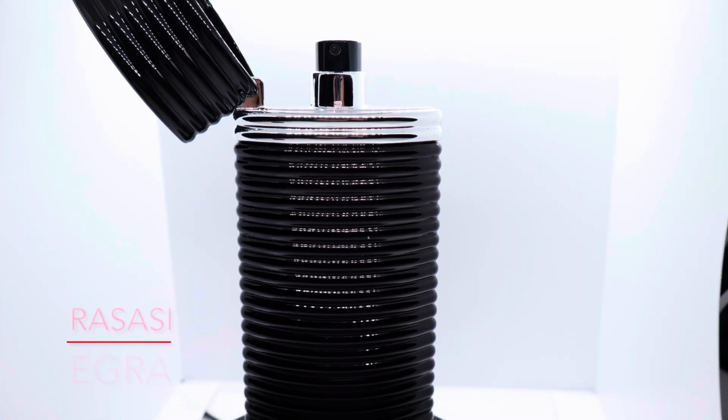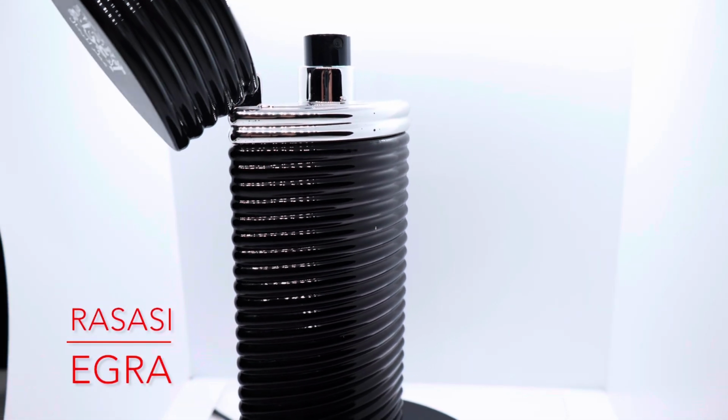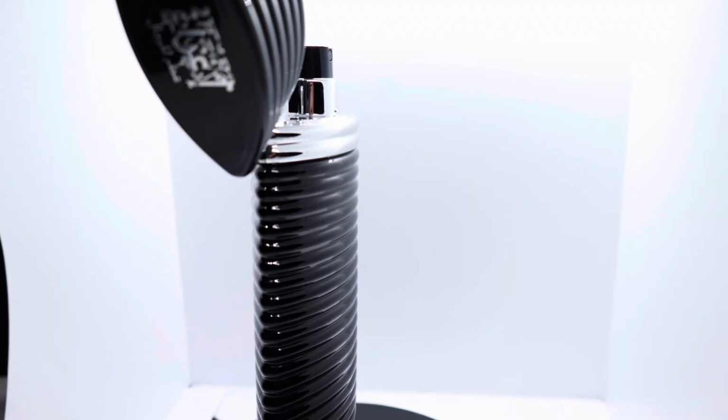For a long time, it is one of my favorites. Egra. It is vegetal, green, fresh and a very dressed up, mature type of fragrance. If I can find the atomizer. Yeah. Exactly. Very close to Green Irish Tweed from House of Creed. I can say exactly like that fragrance, very close.